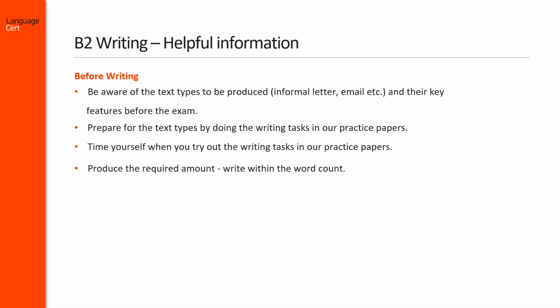Okay. So some helpful information for you now. Before exam day, have a think about the different text types that you may need to write, for example an informal letter or an email perhaps, and be knowledgeable, be ready, be well practiced in their key features. One of the best ways to prepare for the text types is to do the writing tasks in all our different practice papers. Time yourself when you try out the tasks. Maybe get a friend to help you. And produce the number of words we ask you to, even when you're practicing. The more you practice to write within the word count, the better.